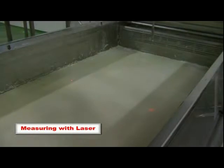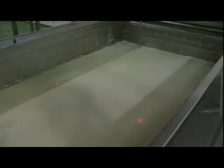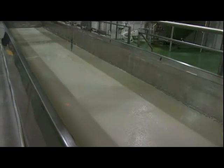Should a higher degree of accuracy be required on the final cheese weight, a laser measuring system is applied to measure the cheese curd surface. An arithmetic program receives information from the laser system on the cheese curd height and converts the information to differentiated cutting lengths.